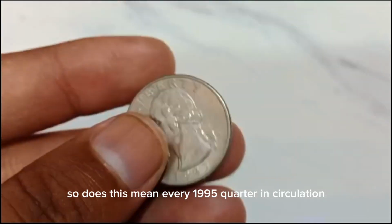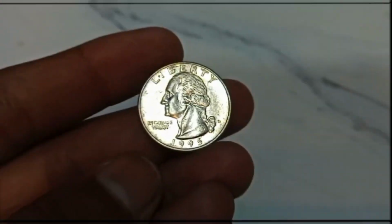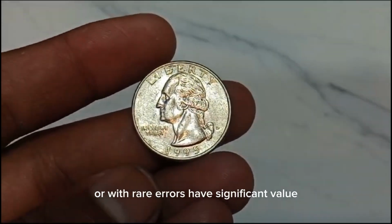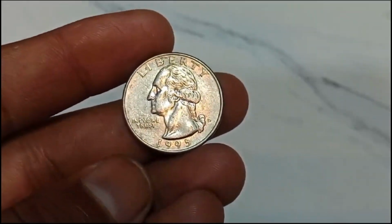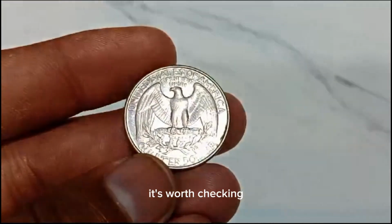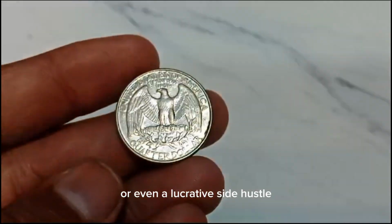So, does this mean every 1995 quarter in circulation is worth a fortune? No, only those in exceptional condition or with rare errors have significant value. But it does mean that if you have a 1995 quarter, it's worth checking. This could be the start of an exciting hobby or even a lucrative side hustle.